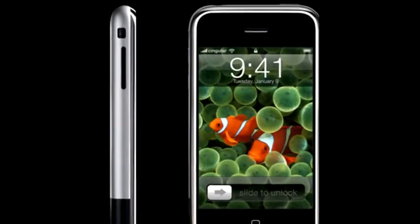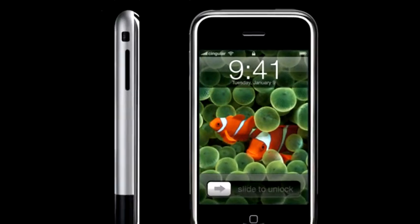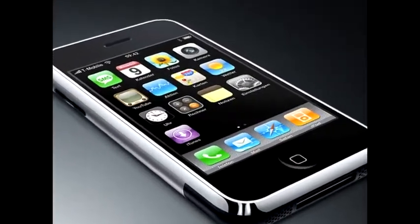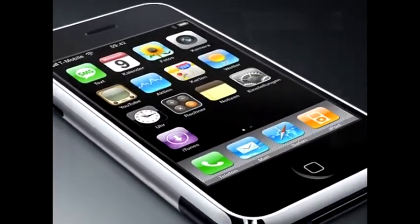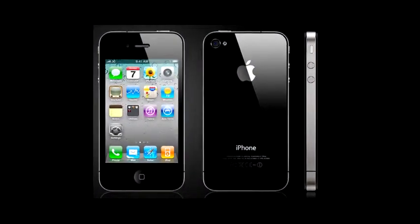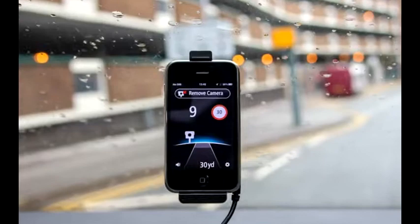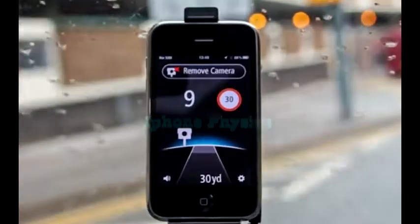On June 29, 2007, the first iPhone came out. With camera, mail, internet, maps, and so much more, this was a revolutionary device for technology. 5 years and 5 generations later, the iPhone 4S has evolved into a popular cell phone owned by more than a tenth of US cell phone owners.